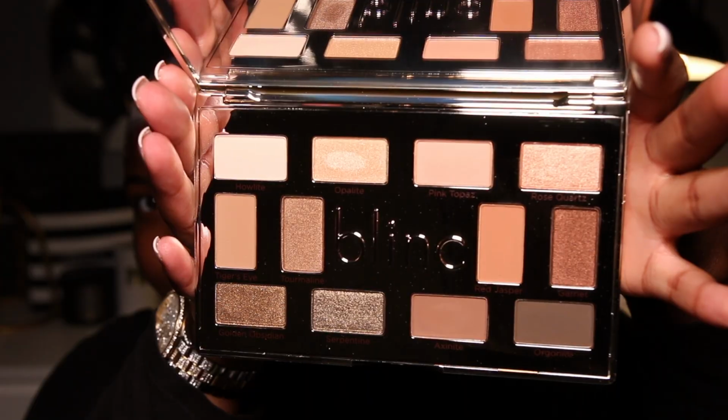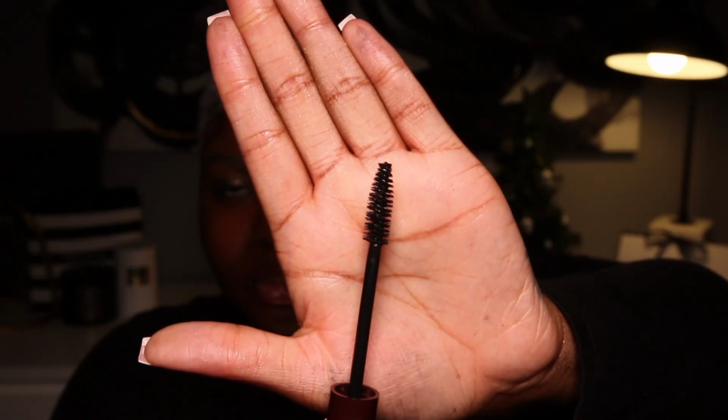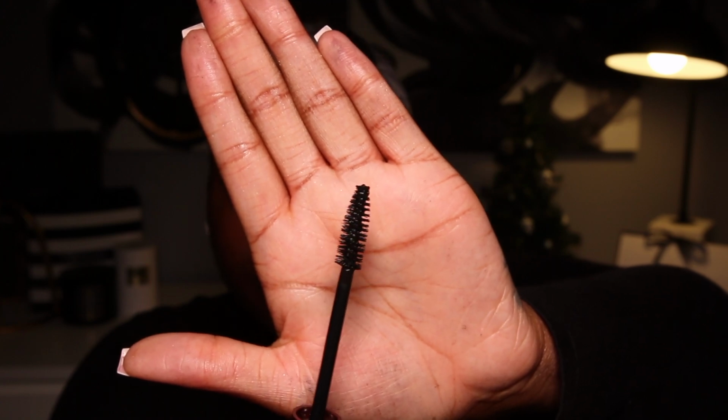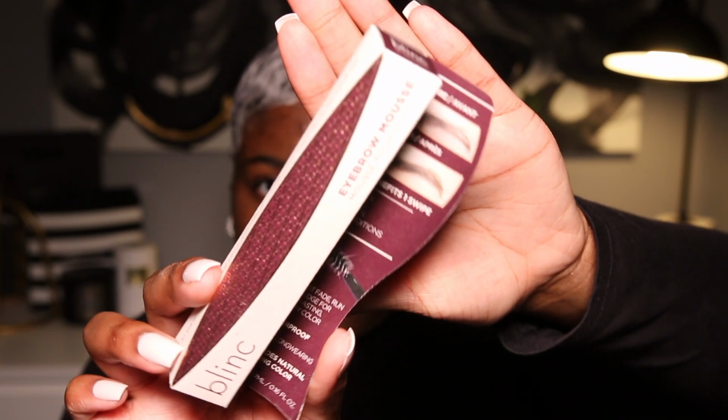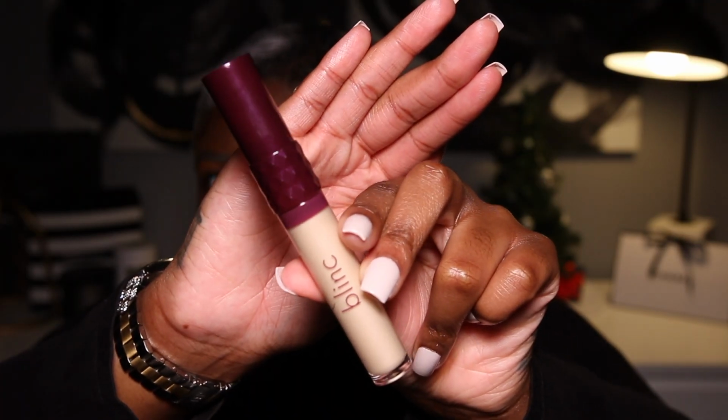Okay, so let's just go ahead and jump into it. So I got some new products from BLINC Cosmetics. I have their Rare Gem eyeshadow palette. I have their Amplified Tubing Mascara. I have their Eyebrow Mousse. And I also have their Eyeshadow Primer. Thank you so much to BLINC for sending over these products.